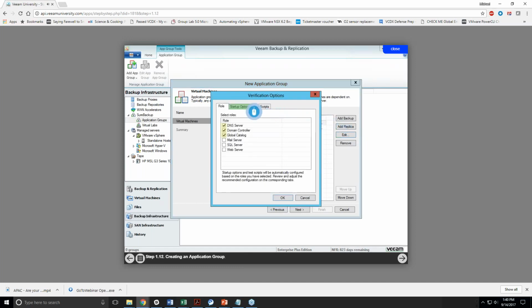Here, I go into the role. I check to see what roles are there. So I've already got DNS, domain controller, global catalog. So this is a primary domain controller. I also have the option, like we talked about before, as a mail server, SQL, web server, and also we have an option for Office 365 for testing that backup as well. So Veeam can back up 365 from the cloud as well.